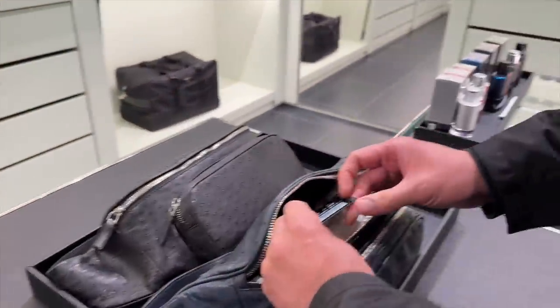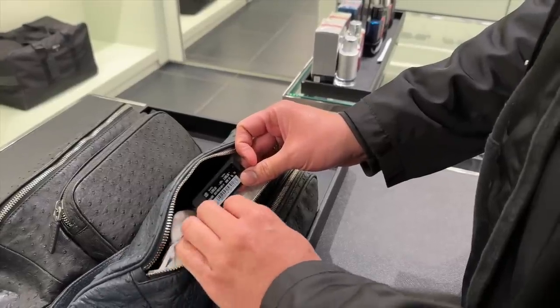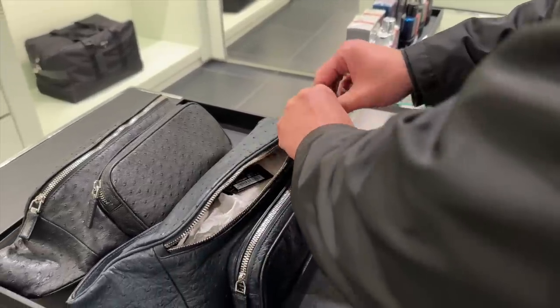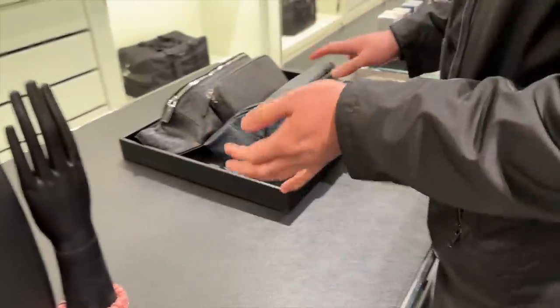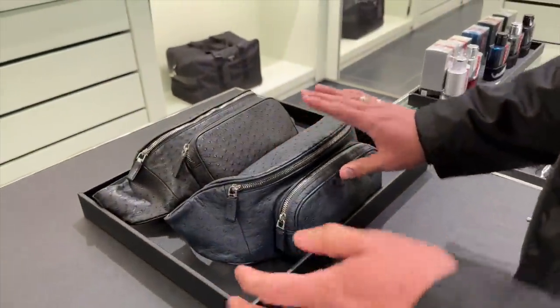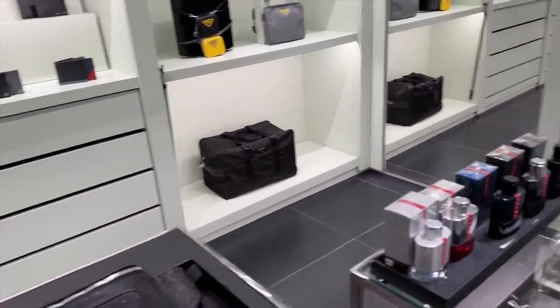A bit of ostrich. 30% off, so 2,695. I don't see myself carrying a fanny pack. But I do love ostrich. I like that duffel bag. I think that's very nice.